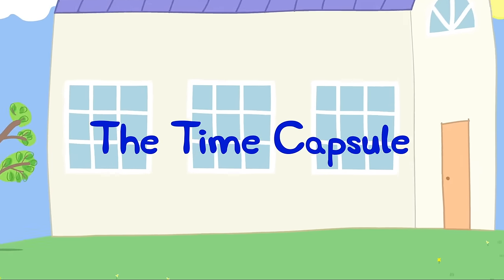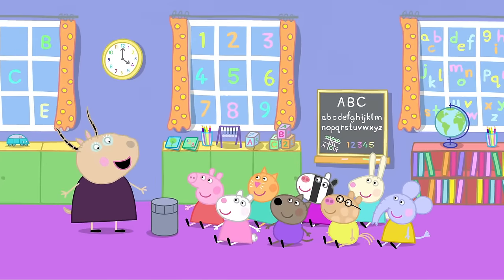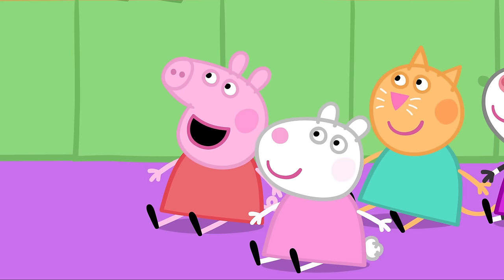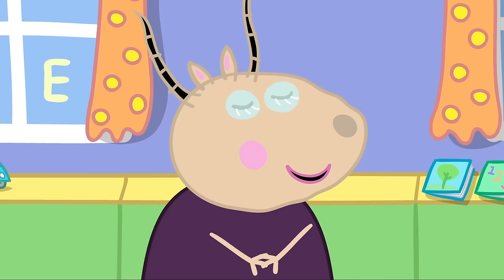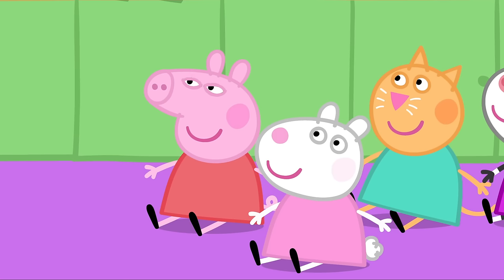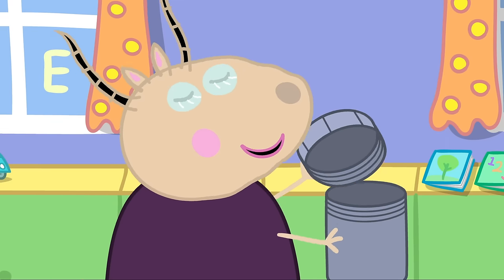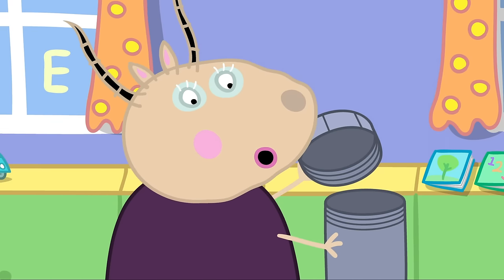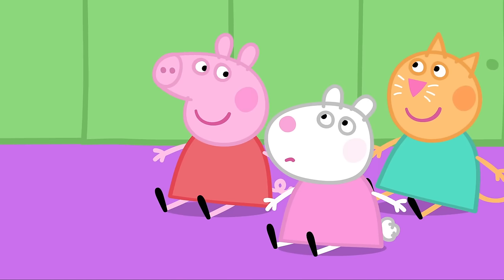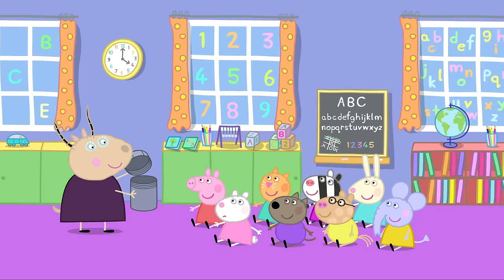The time capsule. Peppa and her friends are at their playgroup. Today we are going to make a time capsule. What's a time capsule? A time capsule is something that will show people in the future how we lived. How? We'll put special things in this box and then we'll bury it in the school garden. Will it grow? No, Susie. It will remain in the ground for many years.